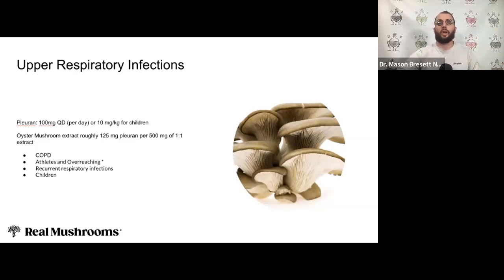And this is really important for people that get recurring respiratory tract infections. So whether that's somebody that's relatively healthy with no medical condition, but they're always getting an upper respiratory tract infection, or people like COPD patients that have recurring infections due to an underlying lung pathology. This is also really good for athletes and overreaching. So that just means overtraining. So athletes are actually prone to immunosuppression based on the amount of exercise they're doing. So that high output can actually dampen the immune system.